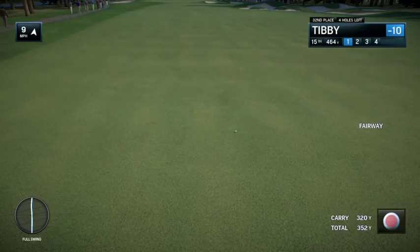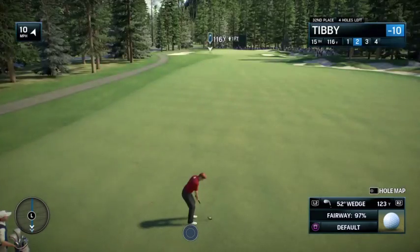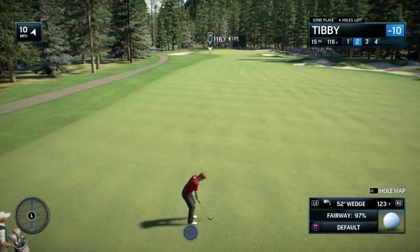This is when the game is fun, Frank, when you get one high in the air and you have a down breeze and you just watch it stay in the air forever. Yeah, the hang time on that.